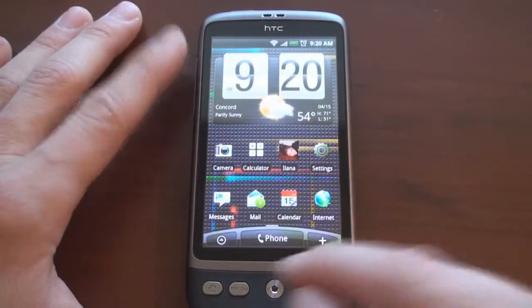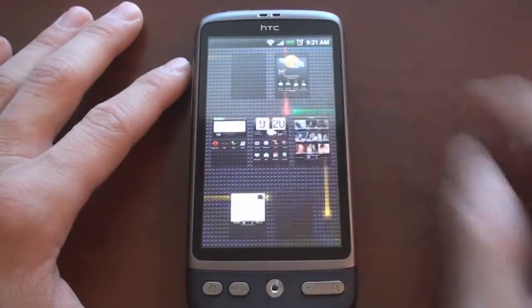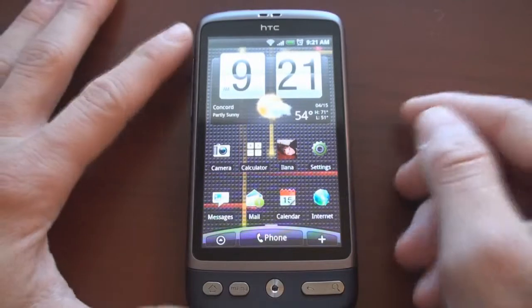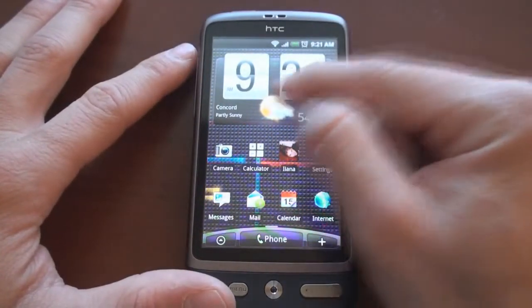Furthermore, you can get to that zoomed out view by tapping on the home screen button when you're on the home screen. Okay, so let me show you how I have my home screens laid out. Then I'm going to show you some other configurations that you can have. So right here, I've got the clock and the time, of course, and the weather.